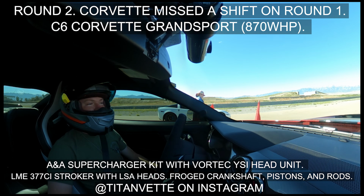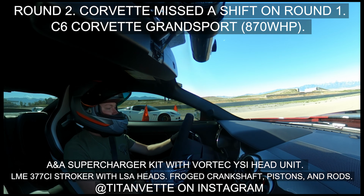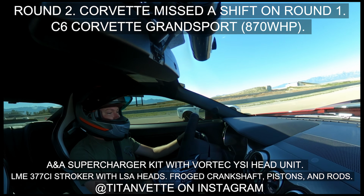He said he's gonna try third gear at 50 this time, so I'm gonna try and match him. Every run that I've been doing, I've made sure to follow the lead car. I don't think it's fair for me to have the hit when I'm supercharged. I think having a hit on a supercharged car is a little cheap, just because of the instant torque, you know.